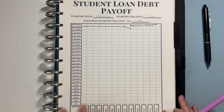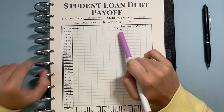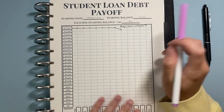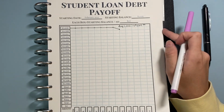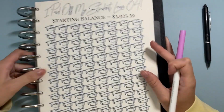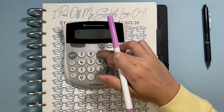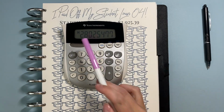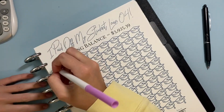And then for my first loan, which is the one we're paying off first, you'll see it did drop a little bit going into August because of the $110 payment. So we'll just start tracking that drop for the rest of the year. And since we paid off 110, and we can divide that by 39.25, we can still only color in 2 hats. So we'll go ahead and do that now.